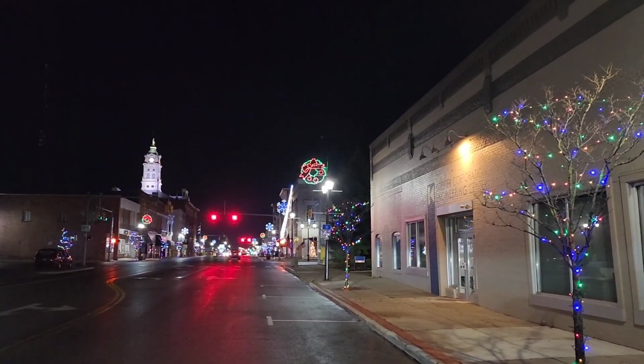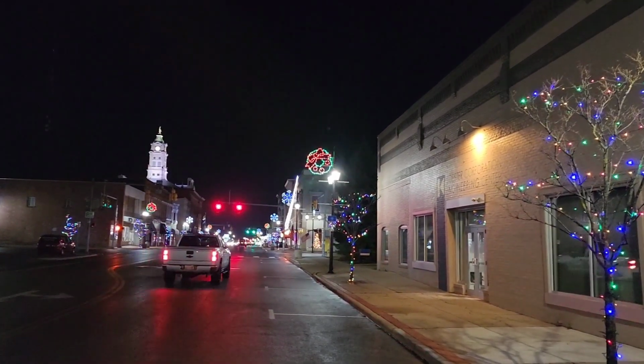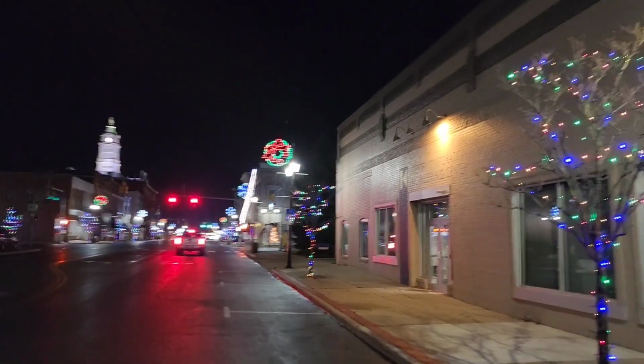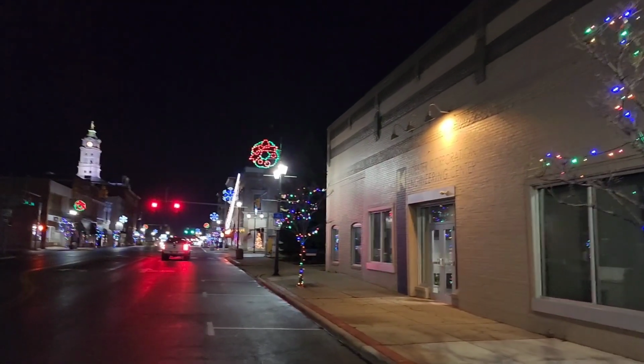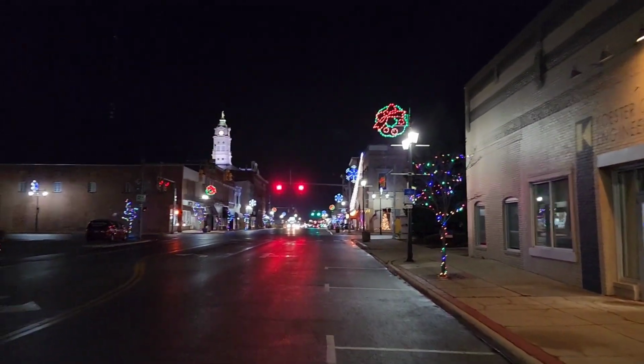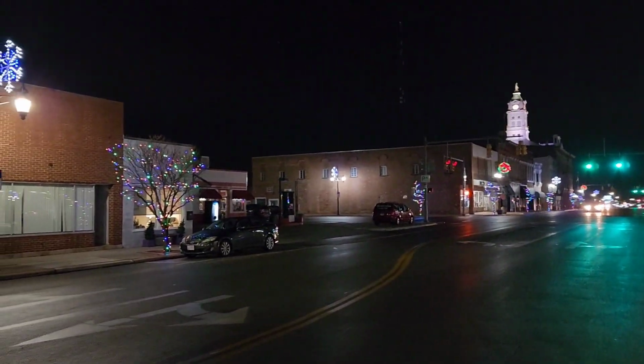Here we are visiting different towns of Ohio State to see the Christmas decoration. This time we are in Napoleon City of Ohio. This is the north side of Perry Street.